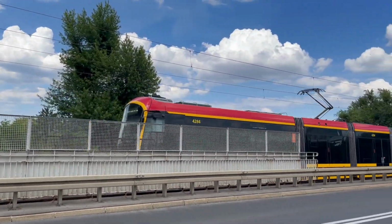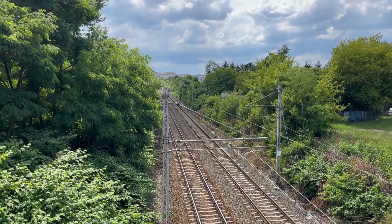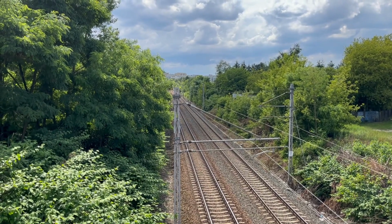I'm pretty sure this is what's called yourself for views. This is the road and tram viaduct Dywizjonu 303. As you can see, now the line's a simple dual track line, but it won't be for long.